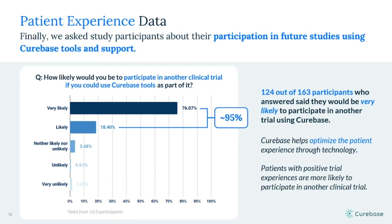And this is my favorite slide of all, because we know that it's very hard to get patients to participate in trials, and also that those who do are more likely to participate again. But we asked, how likely would you be to participate in another trial if you could use these tools? And 95% said they would. This was not about study design. This is just about whether or not these tools, technologies, and support systems were helpful. So we're really excited about that data.